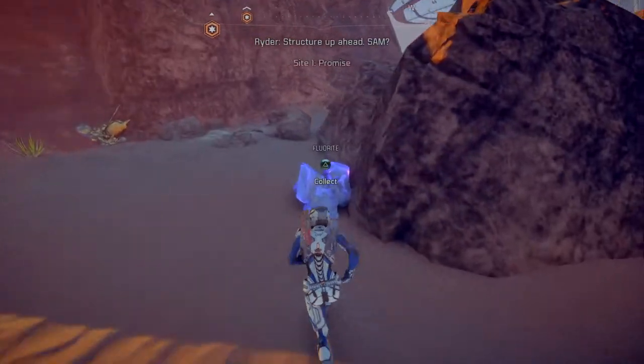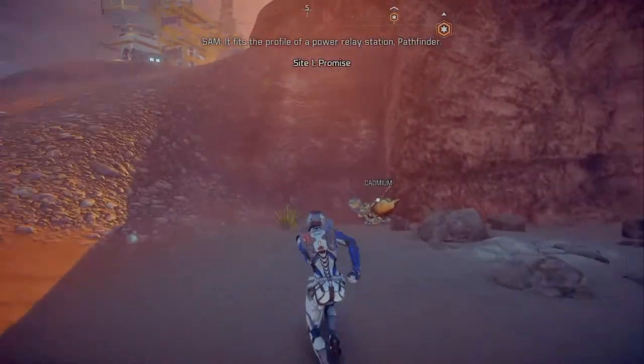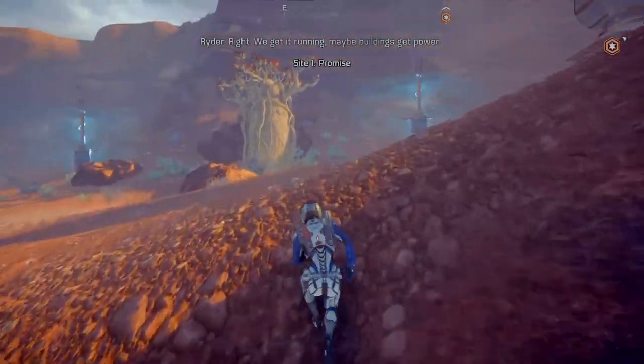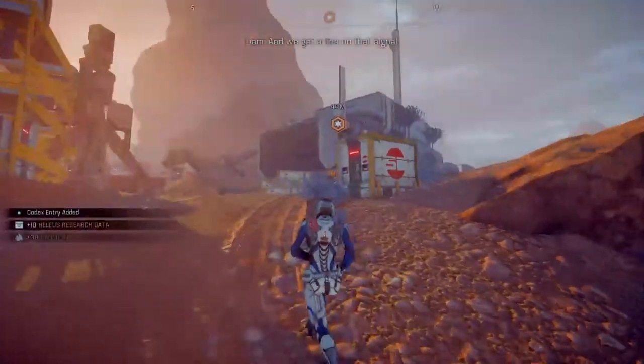Structure up ahead. Sam? It fits the profile of a power relay station, Pathfinder. Right. We get it running, maybe buildings get power. And we get a line on that signal.